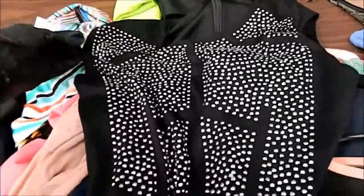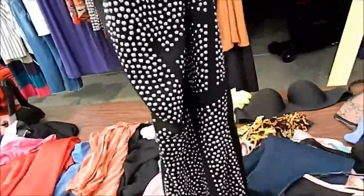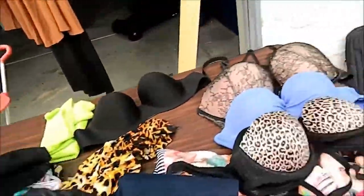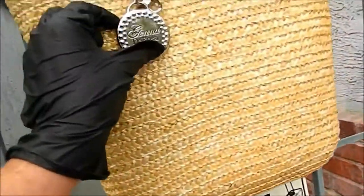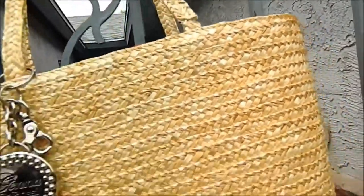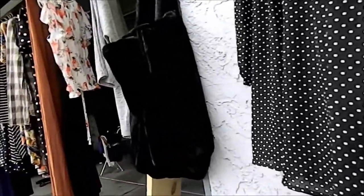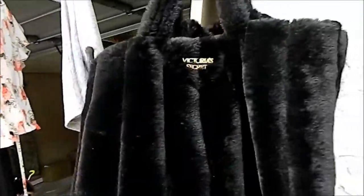Look at this dress with all the rhinestones. That's gorgeous. She probably wants $5. There's no way I pay $5, but that's a beautiful dress. Those totes are kind of popular, but look, one wrong move and this is going to completely break, so forget it. And here's Victoria's Secret. Nice. What else? Here's a furry bag, Victoria's Secret.